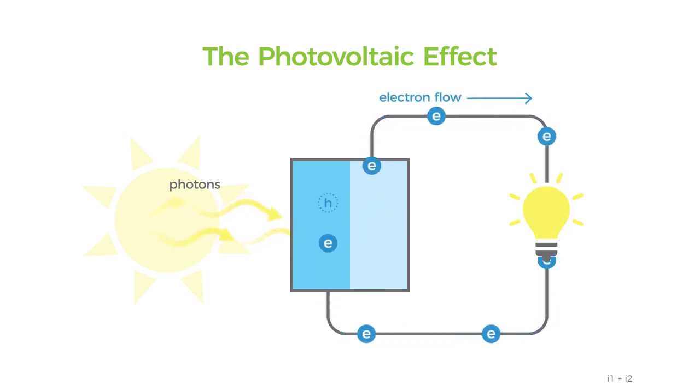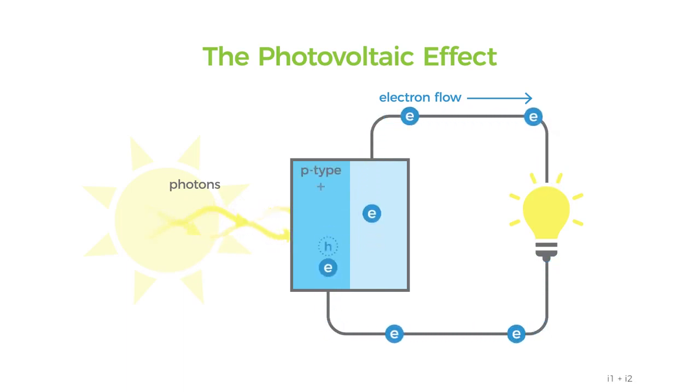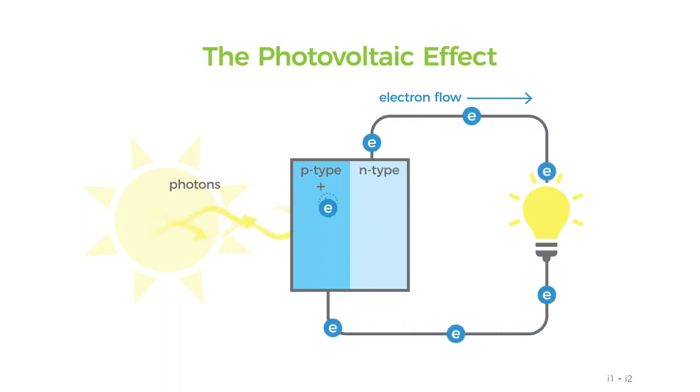Modern solar PV cells, which are the building blocks of a solar PV module or panel, are made from layers of semiconductors, such as silicon. There are two types of semiconductors that combine to form solar cells: the P-type, P for positive, which carry the holes or positive charges, and the N-type, N for negative, which carry electrons or negative charges.